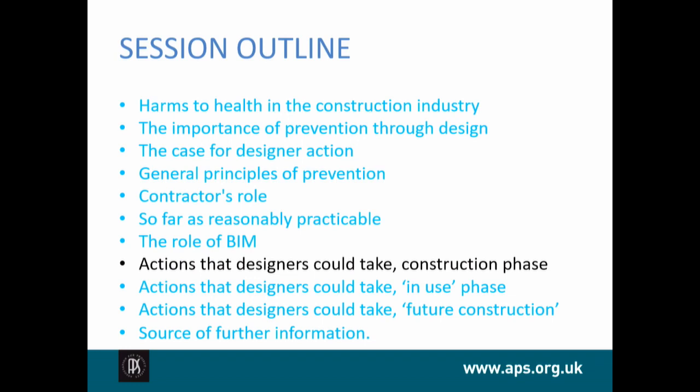So in that first session, we looked at the challenges that we face in the industry and the structure around which we can do things. What I want to do in this session is look at the so what. So we know all that. What can we do as designers in terms of eliminating ill health through design?